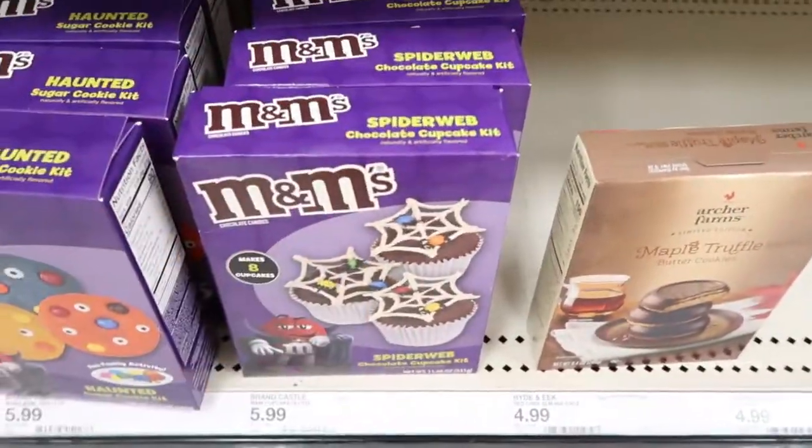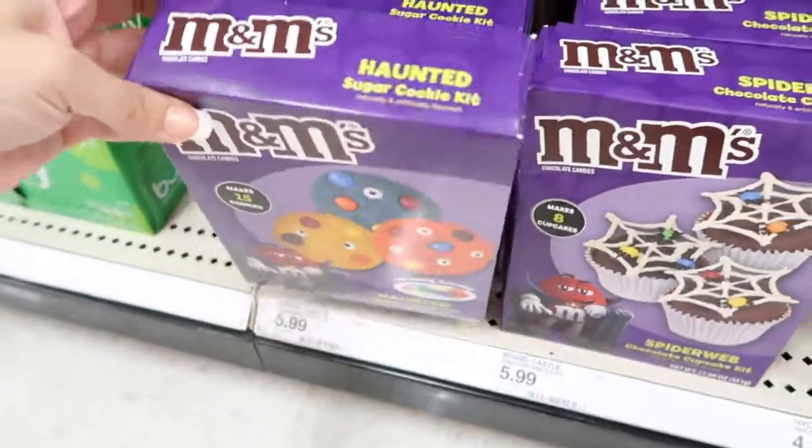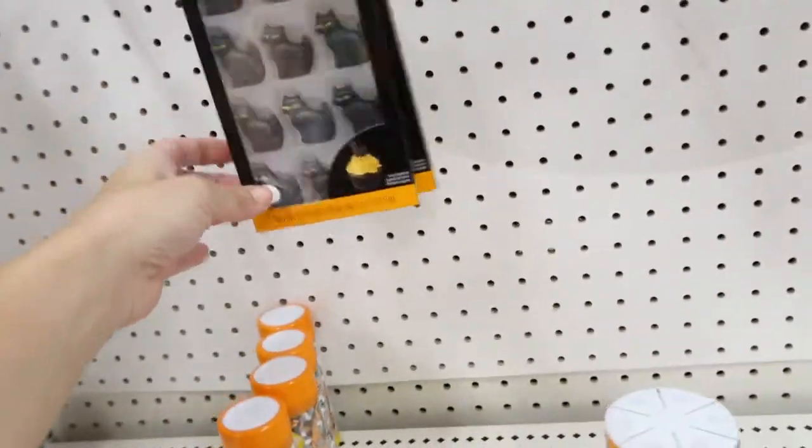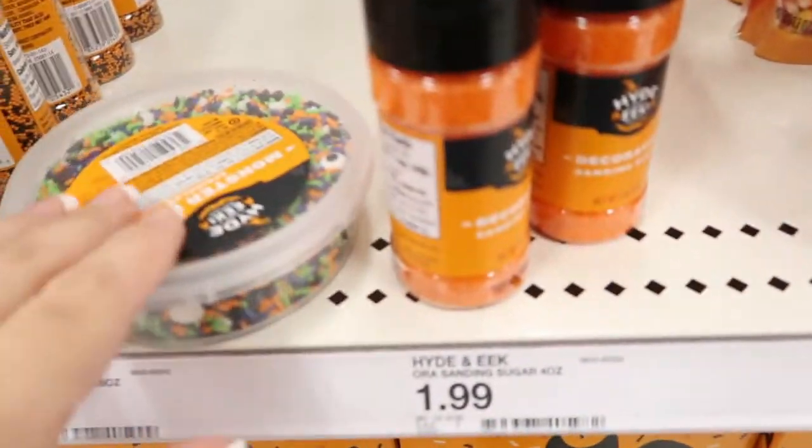Spider cookie kit. Like sugar cookies. These little things are $4.99. They just go on like the tops, the cupcakes. And lots of sprinkles.